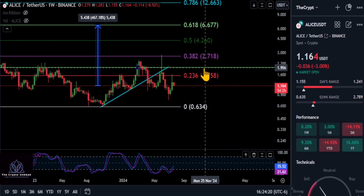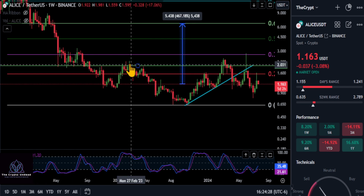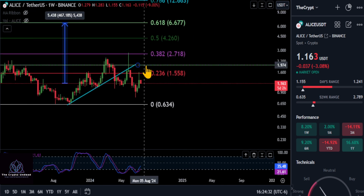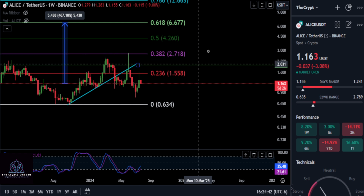And then, of course, we do have our green line we drew on the chart a while back at about 197, almost $2, just due to the fact that we have the support back here, resistance here. It is not a Fibonacci level. And then, of course, it will act as resistance once again, potentially. It doesn't have to, but it is a price to take note of. And then, of course, we're not bullish on Alice until we get over 271 at the 0.382 here.